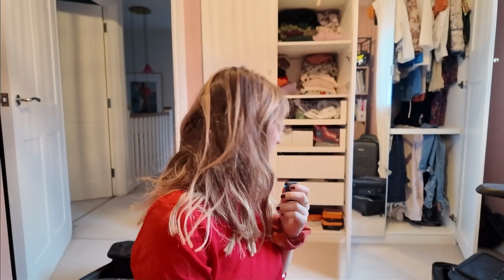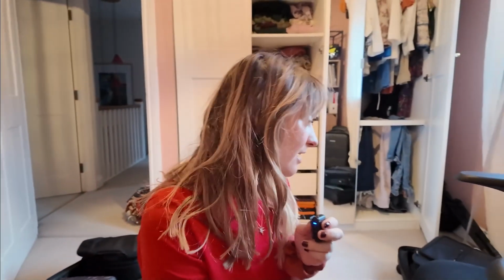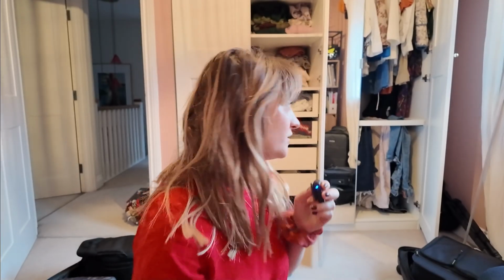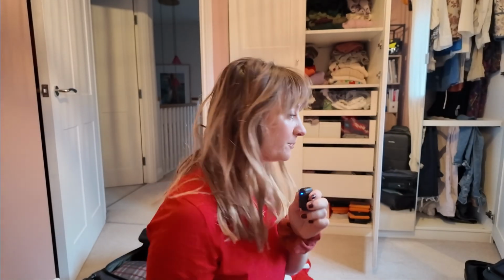I am officially back at home and I am surrounded by a lot of mess. So I'm going to unpack all my bags, and I thought I'd show you what I brought with me to this trip to Barcelona, because there are a few things that I packed that are like the essentials. I think they're really important to share with you.